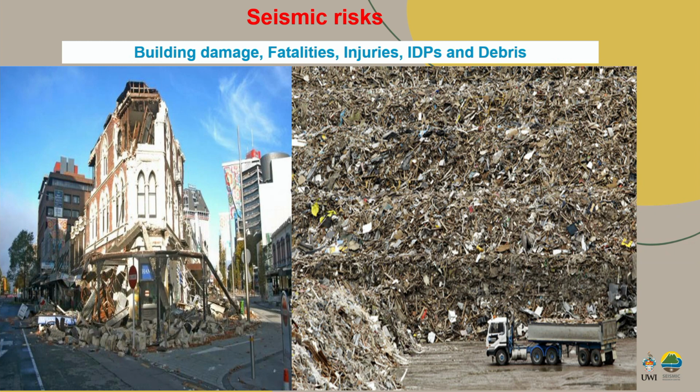Now, the project, the probabilistic hazard assessment, was to identify 5 factors. Those were the building damage, the fatalities, the injuries, the internally displaced people, and the debris. Usually in this type of studies, they put also the cost, so the repair cost to bring back the place to how it was before the earthquake, but in this study we didn't do that. So it is these 5 factors that we need to identify. I know that all of you are interested in the building damage, but the other factors are also equally crucial for us.